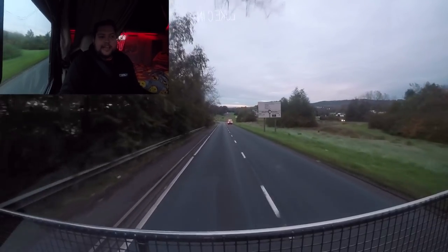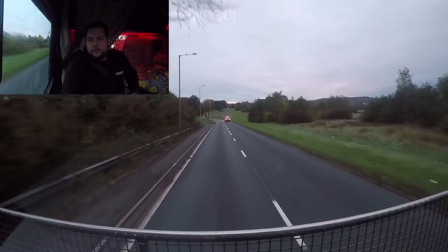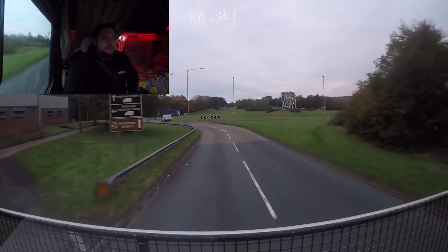Okay, so it's now slightly lighter out. It's not pure daylight yet. It's sort of like, that's just the morning, isn't it? It's the morning sunrise, I suppose. I don't actually know where the sun is. It's yet to make an appearance.